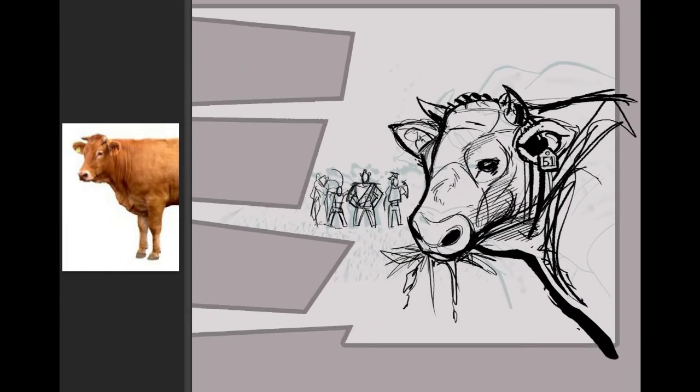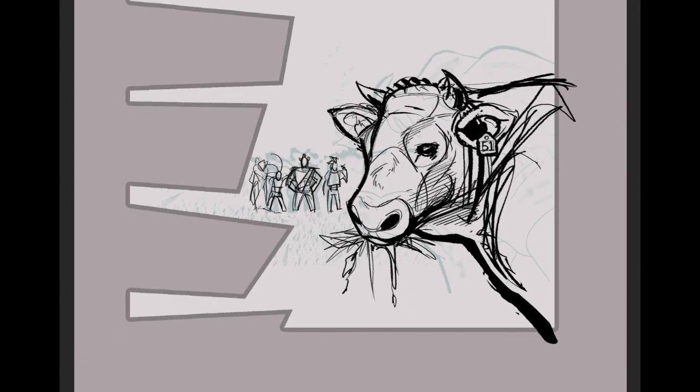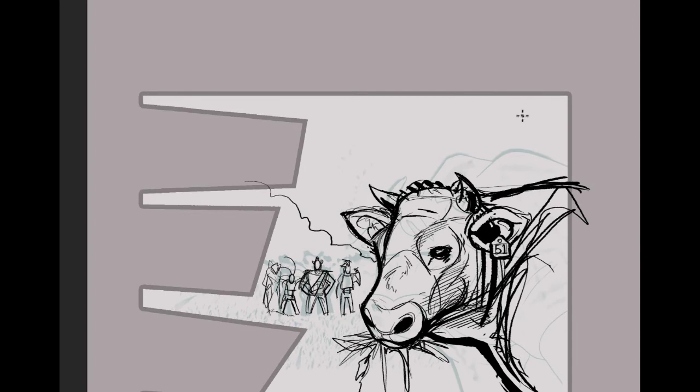Poor cow. Oh my god, this cow. I feel so bad for it. It's one of the nicest cows I've ever drawn, too. Let's put some trees back here.